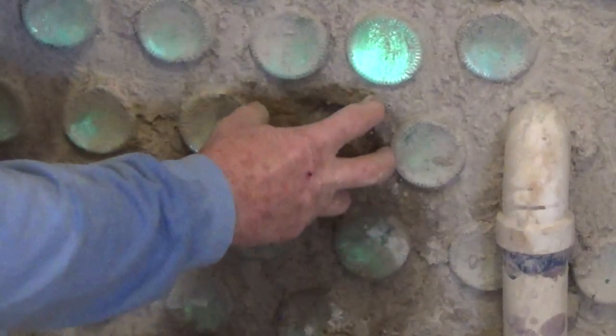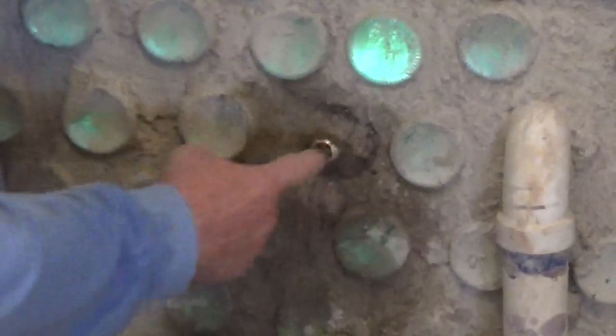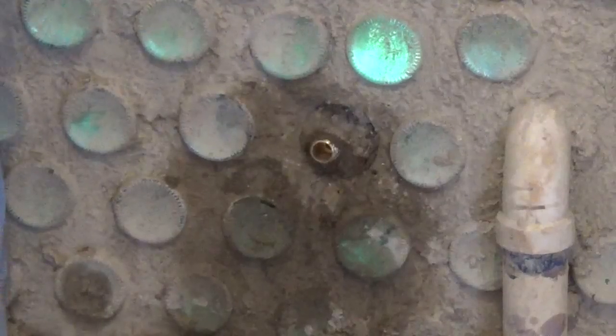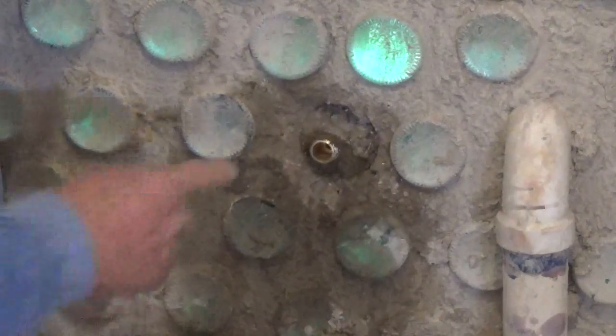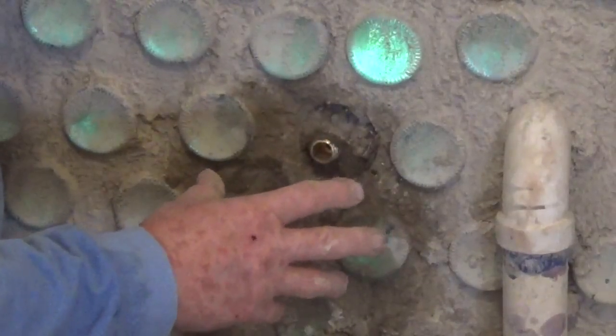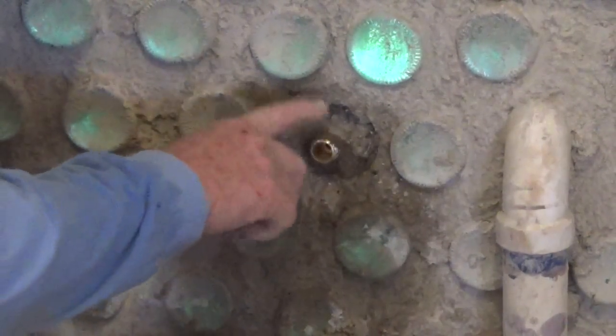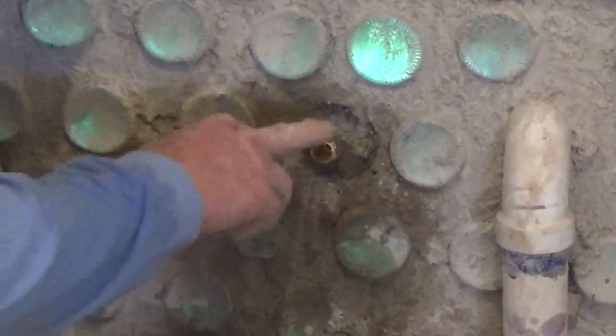They sell beauty rings to go over this, and I can get a beauty ring later on. But I think I'll chip the rest of this out, and I'll secure it with spray foam, like Great Stuff, and secure it in place with the Great Stuff. Because you only turn the toilet on and off once every couple of years if you're lucky. So I'm going to go ahead and chip it the rest of the way out.